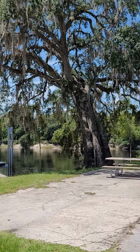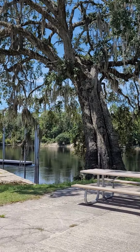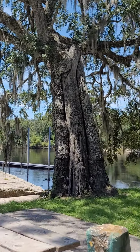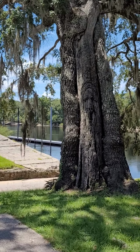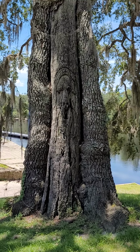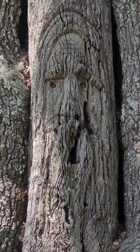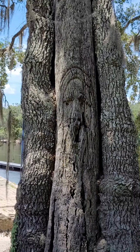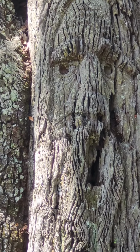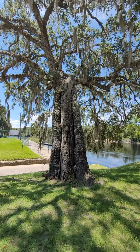Now this big old tree here has been here forever and ever and ever. As you can see, it's an old oak tree. But a lot of people wonder where the man in the tree came from. So if you have a look at this tree, there is a man's face in the tree. And it's just one of those little mysteries from our area. Is that natural? Was it carved? Nobody seems to know. But they call him the old man in the tree. I think it kind of looks like Jesus, maybe. Anyways, it's a beautiful, beautiful oak tree here.